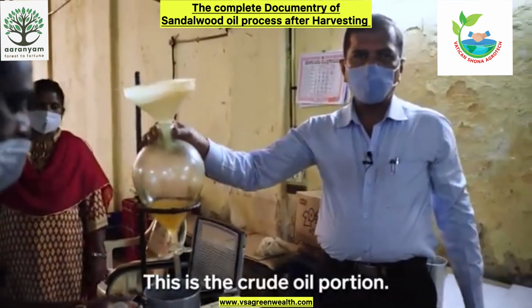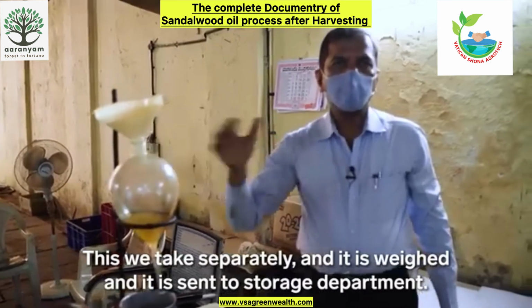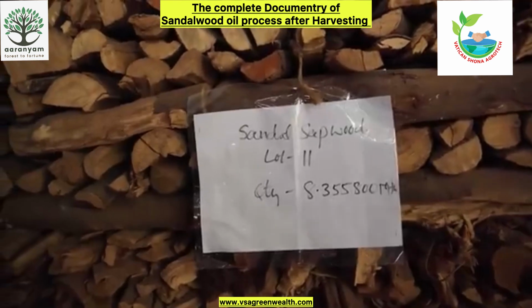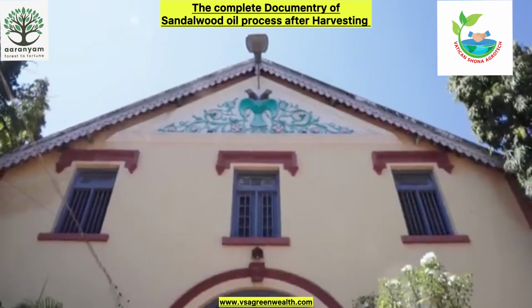This is the crude oil portion. This we take separately and it is weighed and handed over to the stores department. After harvesting, the forestry department sells sandalwood at auction to factories like this one in Mysore.